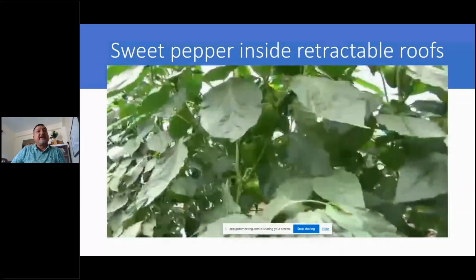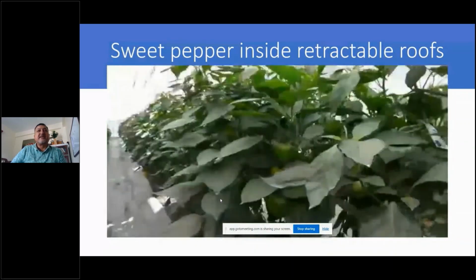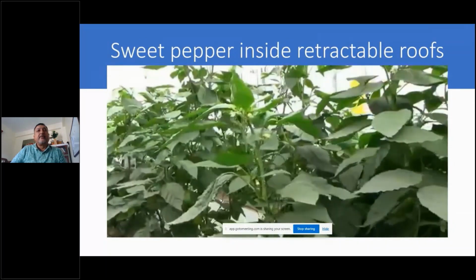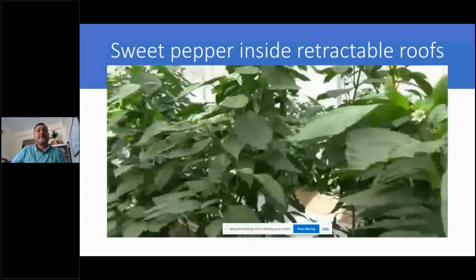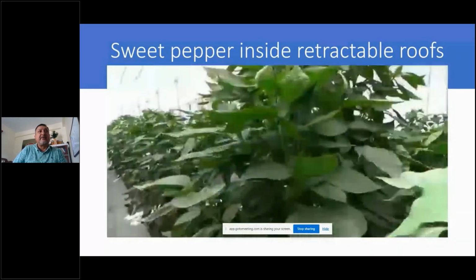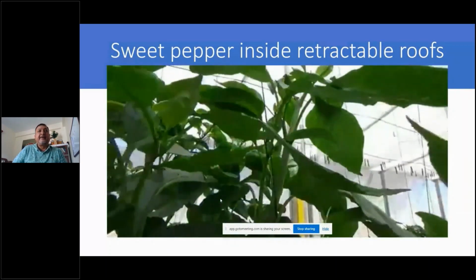This crop was planted on March 3rd. And in the month of May, the temperature is 36 degrees. Outside temperature is 44 degrees. And during such a high temperature condition, humidity goes down. So we actually have the roof closed now during daytime. So we are increasing our humidity by closing the roof and using the misters.